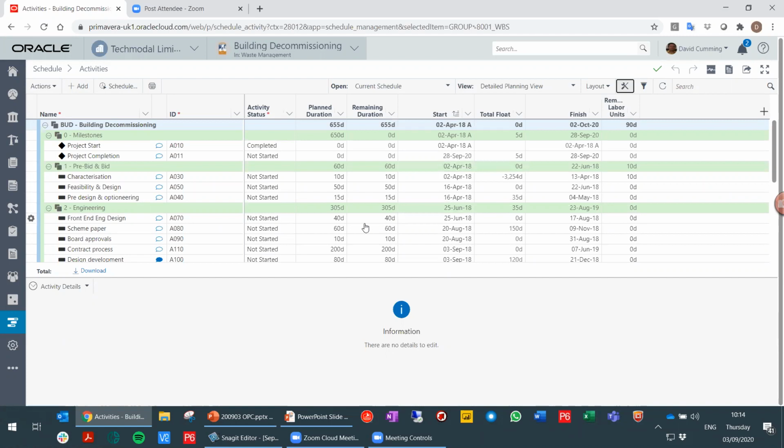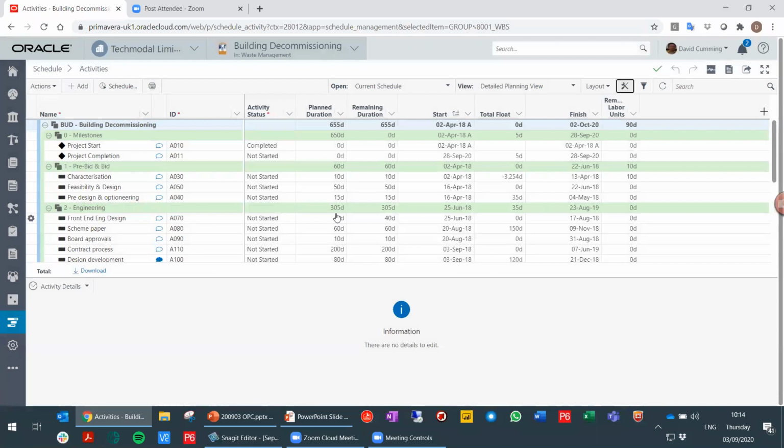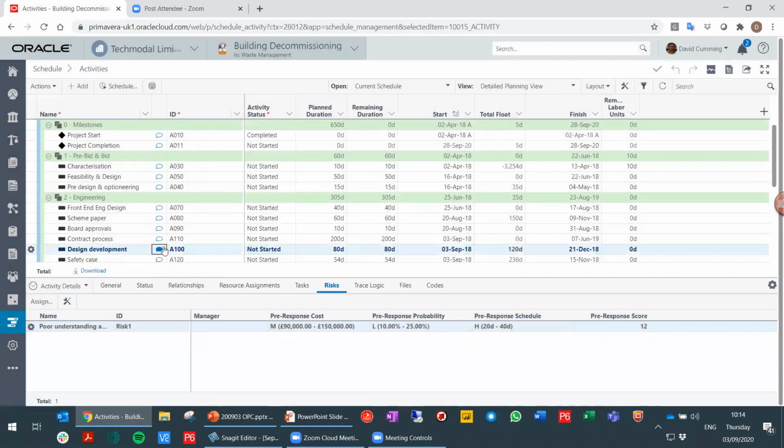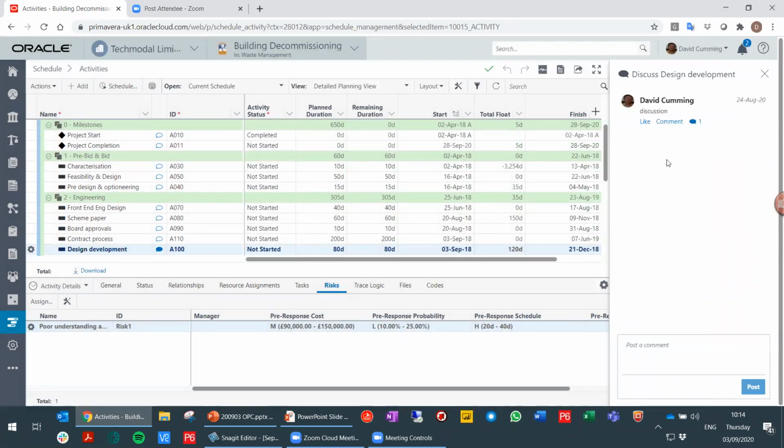Okay, another thing you'll notice here is the discussion field. You can hide or show this. So I've got the option here to show the discussion indicator. And this is something that is becoming more common, and has been for quite a while, but for users of the more traditional P3M products, this has only just started to come in. The ability to have discussion, just click on that there, have discussion on these activities.